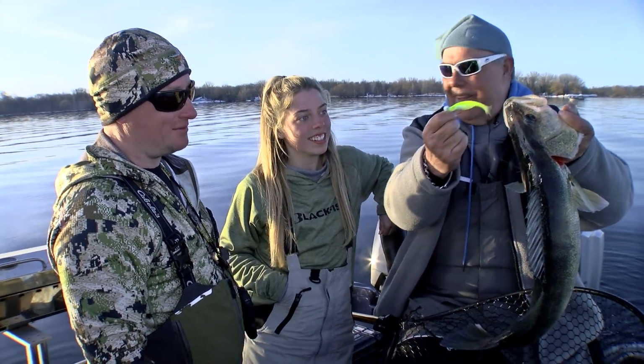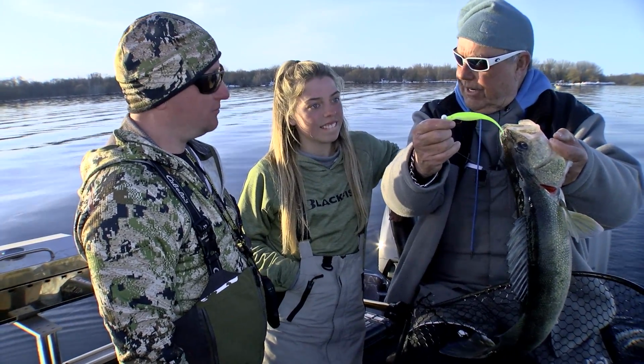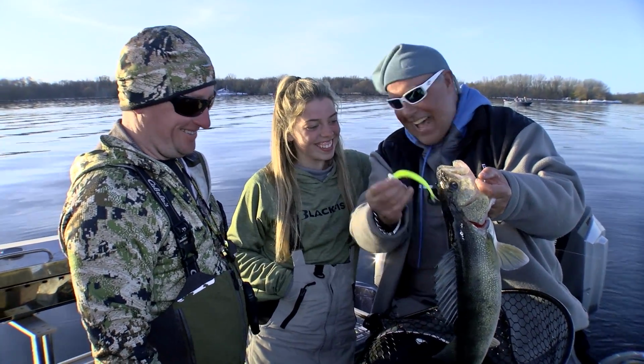And with a little rattle in there, it gives off a little bit of a noise. And I went to a lighter color, you know, Kalin's color. But I'll tell you, that Googly Eye, what do you think of the Googly? Oh, love the Googly. Do you love the Googly? I do. Yeah, I do too.